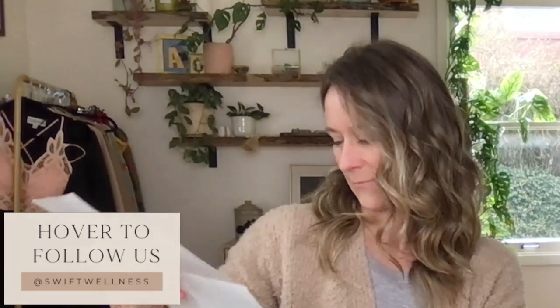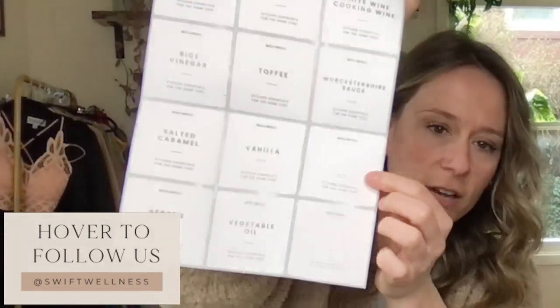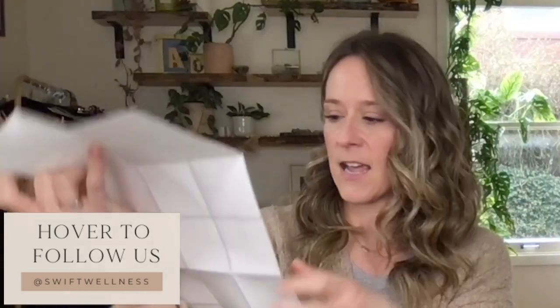Sounds delicious if you were using it for something, like a salty caramel. You could probably even put whatever you want, vegetable oil. And then they also do have a couple blank ones here. So if you want to fill it in or write it in, you could absolutely put your own. But it does come with these really pretty, very aesthetic stickers on there as well.